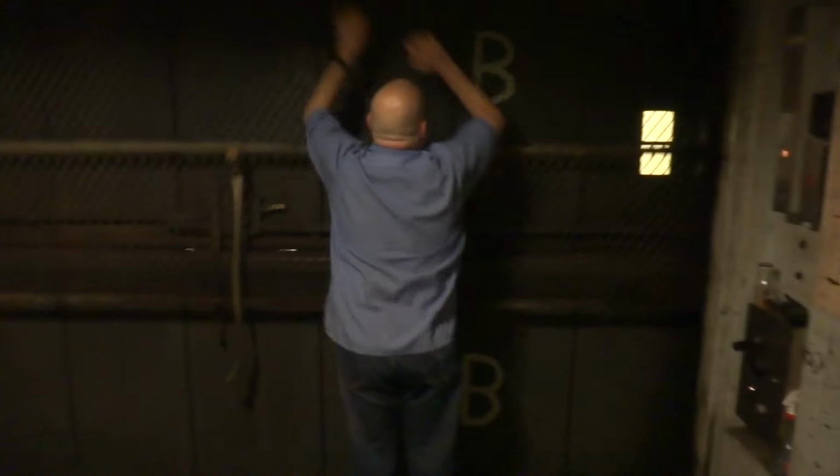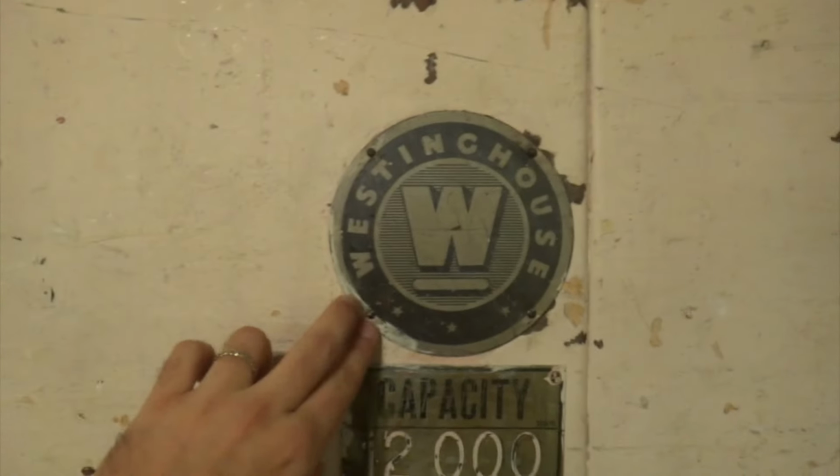Welcome. Watch him open the door. It self levels. Not single speed traction. Oh, this is a one. So this crank's not original, right? Well, is this crank original? No, it's not. Westinghouse, 12,000 pound capacity.